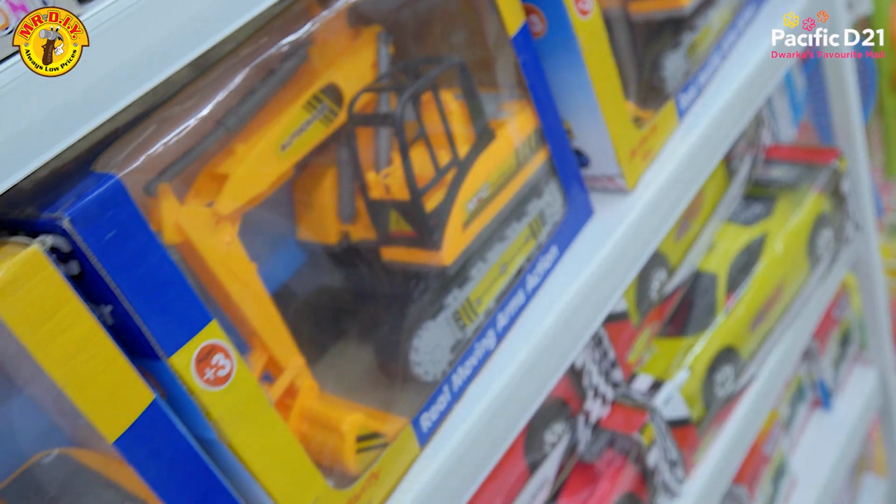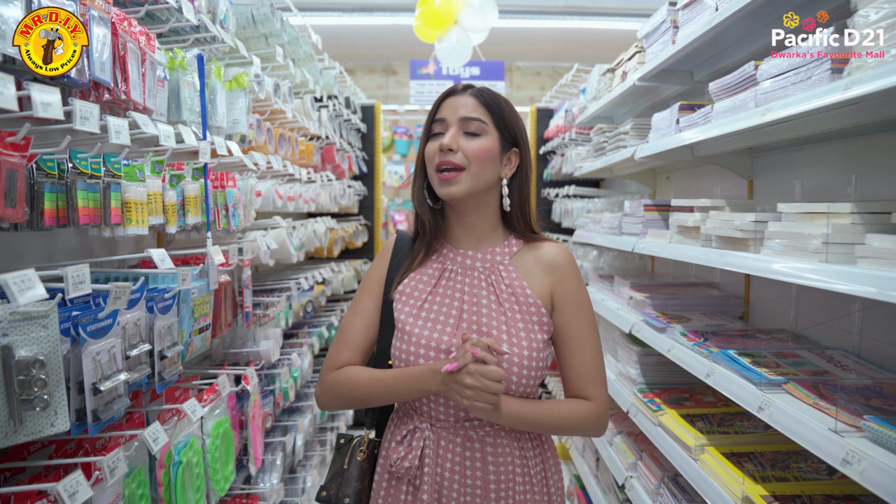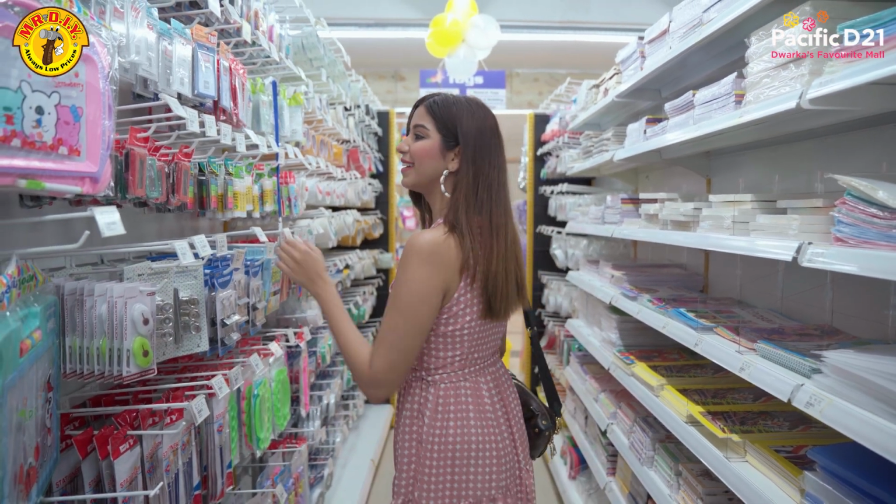At the sports and stationery section, where you can get a vast variety of items. So let's explore more.